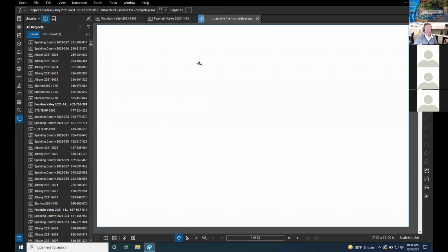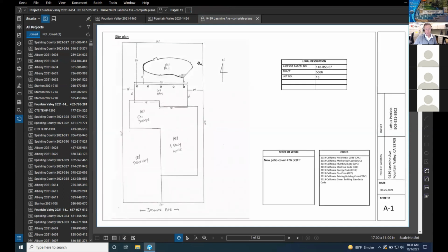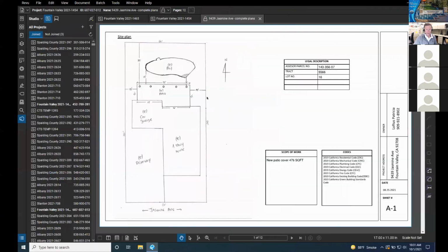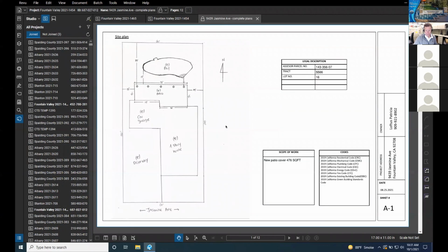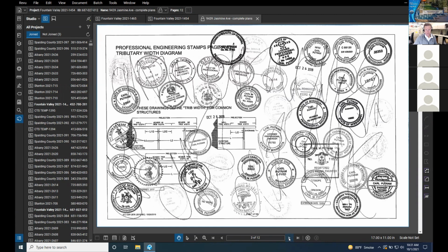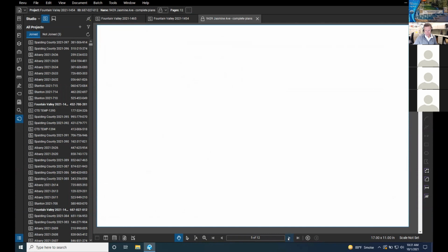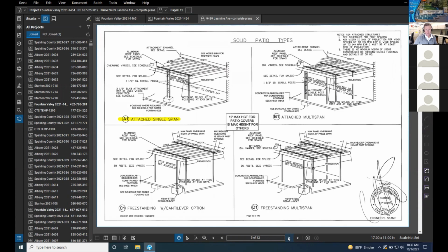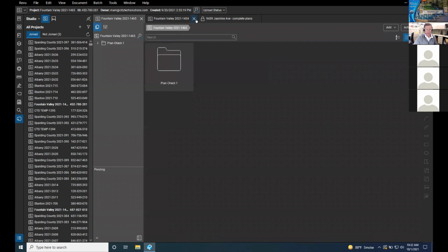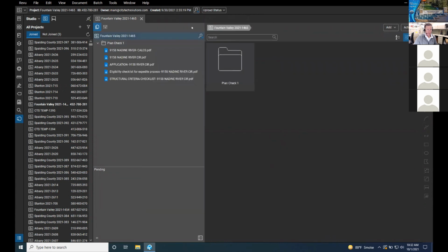So okay, let's open up this solar plan and I will get started. I thought this was a solar plan. It says roof mount solar, but what I'm in looks like a pool. Oh, existing pool. Okay, hang on. So these are some really crummy solar plans. Oh my goodness, that's a lot of engineer stamps. Complete plans. So this isn't solar, this is a patio cover. What happened here? I opened the wrong one. There's the solar.